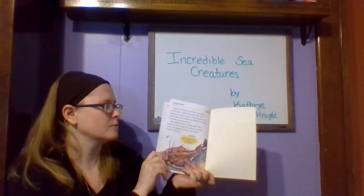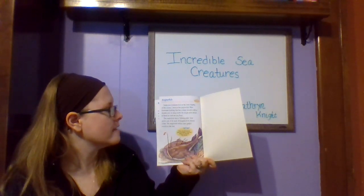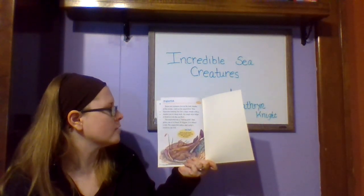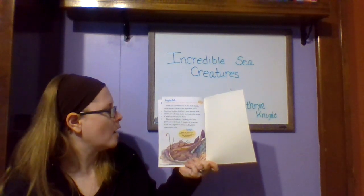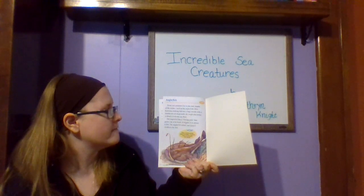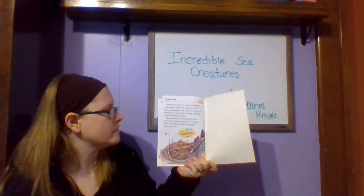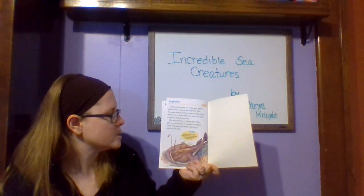And our last one is the anglerfish. Some sea creatures live in the dark depths of the ocean, such as the anglerfish. This fearsome-looking fish has a huge mouth with a double row of sharp teeth. It has rough skin that helps it blend in with the sea floor. The anglerfish has a fishing pole that grows out of its head. It wiggles it to attract other fish. The anglerfish then strikes, gulp, and swallows the fish.